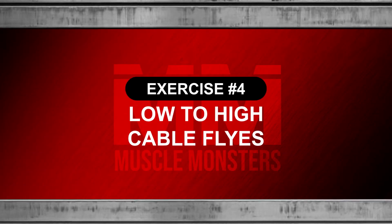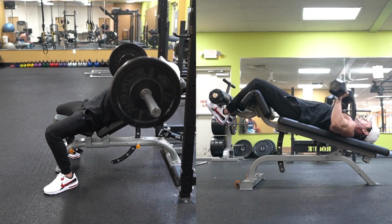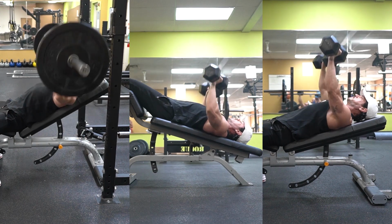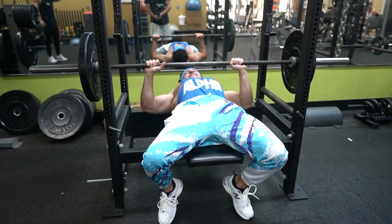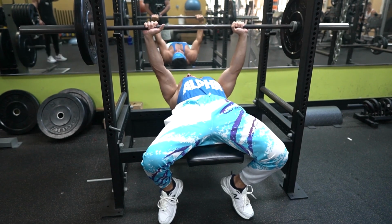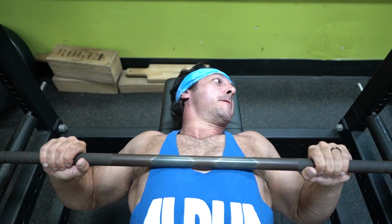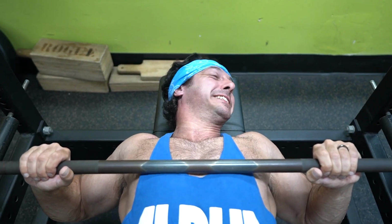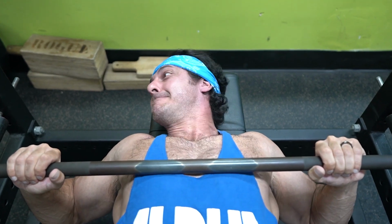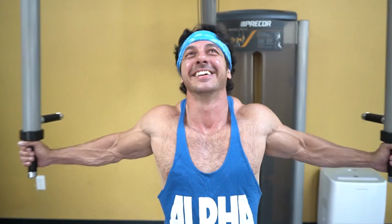Exercise number 4, low to high cable flies. If you haven't noticed, all of the exercises thus far have been pressing movements. That means they've included the chest, shoulders, and the triceps to some degree. The problem is that you may want to add more volume to stimulate a muscle, but the other muscles that help with the movement are already fried. So those muscles will fatigue first and be under max tension, leaving the main muscle underwhelmed. In this case, guys who bench press may be limited by smaller muscles like the triceps or shoulders. That's why it's a great option to add isolation exercises to your chest training routine.